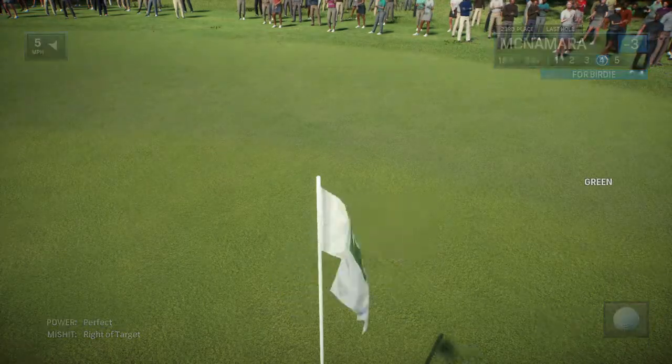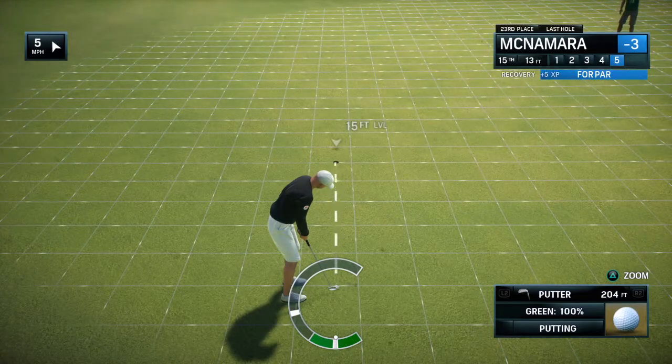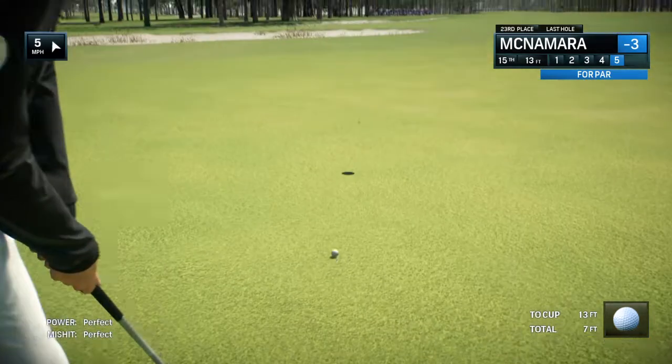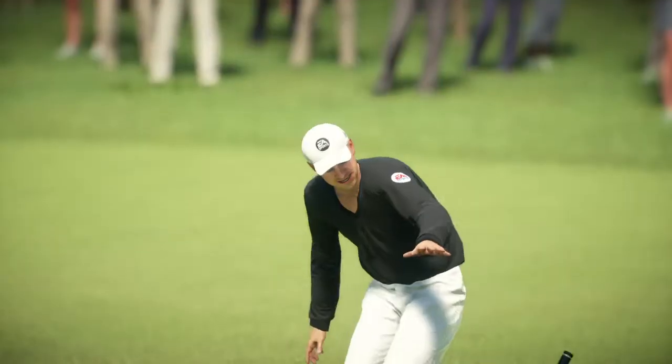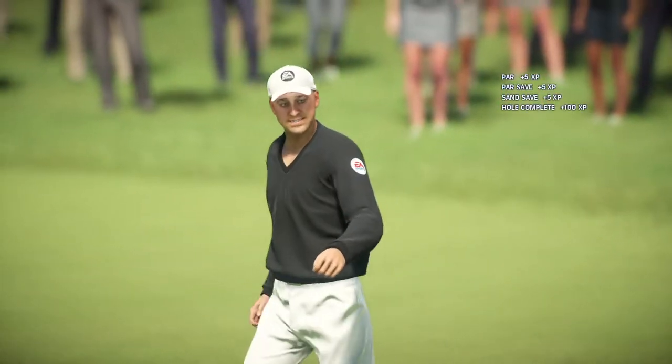He'll be pleased with that. The approach shot is about 12 feet away. You don't want to let this one get away. This is about concentration and focus at this point. Continues to putt beautifully.